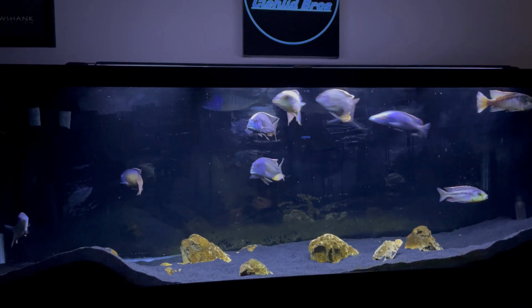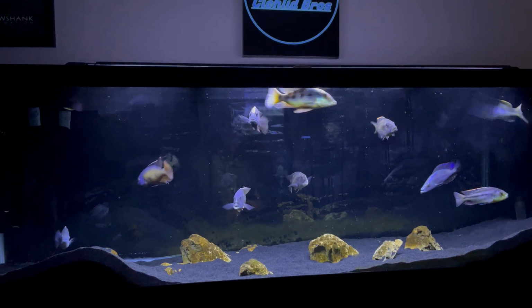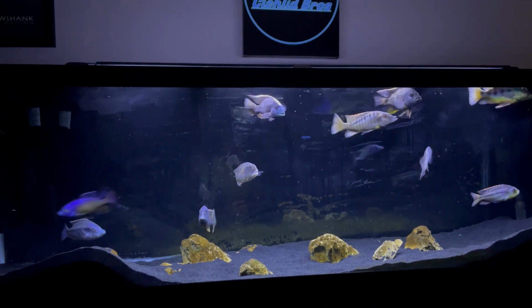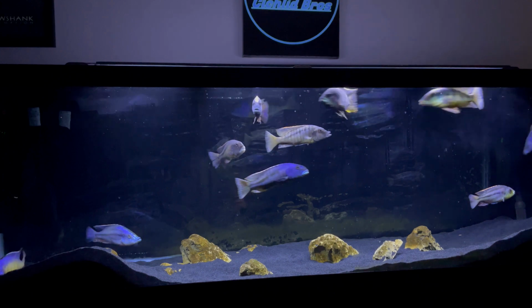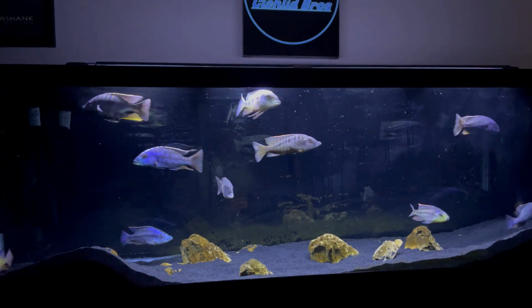Haps are dimorphic, meaning male and female adults do look different. Females are gray and pretty much colorless, and the males display the beautiful colors as they mature. If you want a colorful display tank with as minimal aggression as possible, an all-male tank is the way to go.